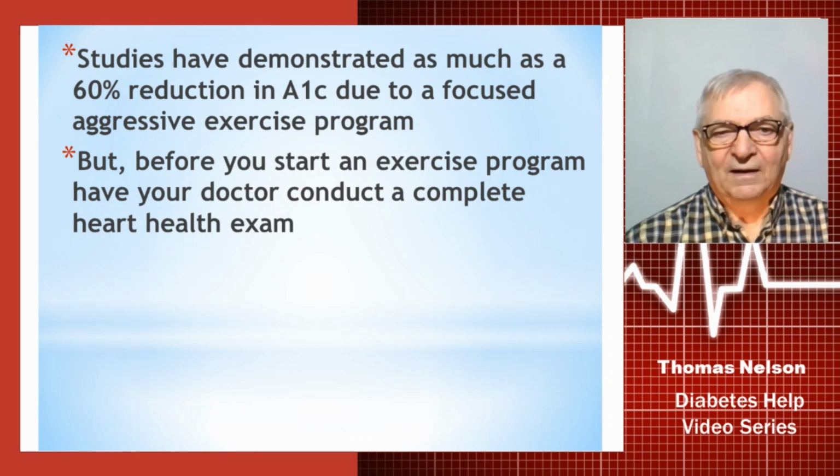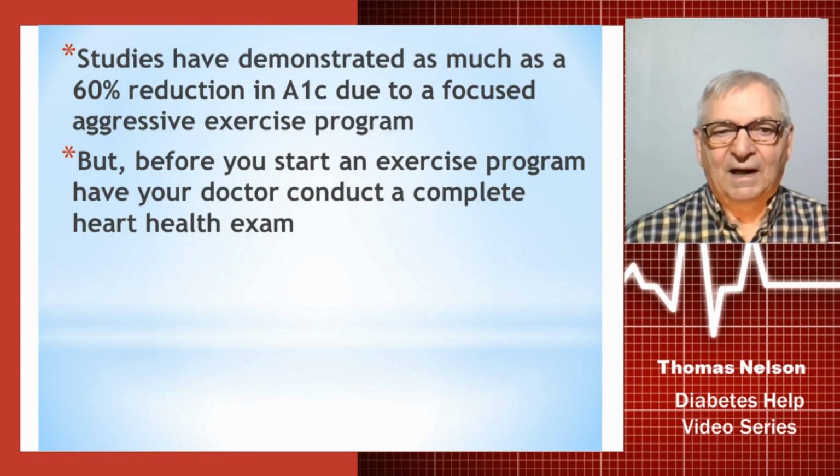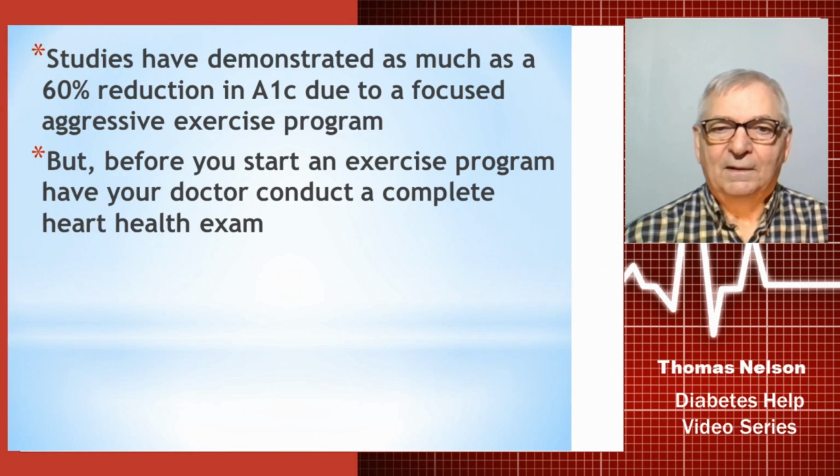But before you start an exercise program, it's very important that you contact your doctor and get a complete coronary workup, heart health exam before you do.